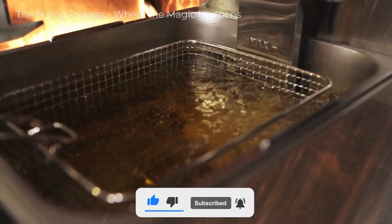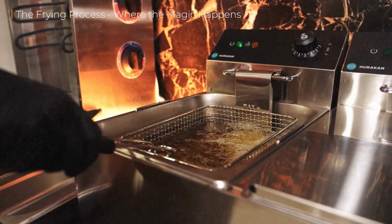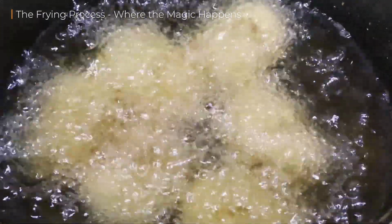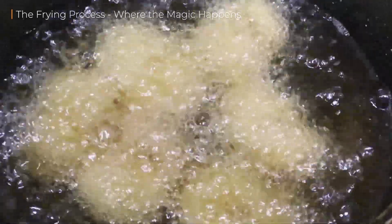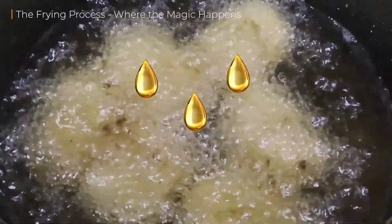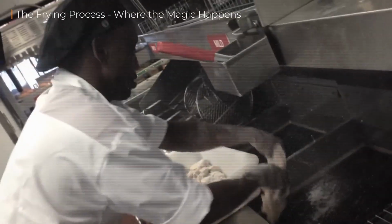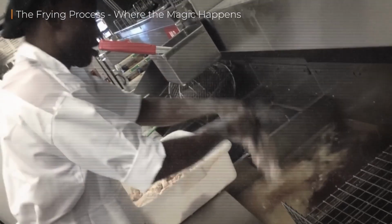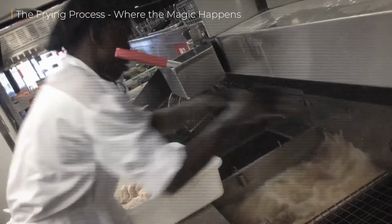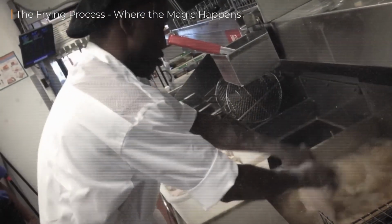At this stage, every piece of meticulously marinated and freshly breaded chicken is ready to take a dip in the fryer. But first things first, the oil. This isn't your average grocery store vegetable oil. Popeyes uses a blend of high-quality oils, typically a mix of soybean oil and canola oil. Why this specific blend? The blend has a high smoke point, allowing the chicken to cook at higher temperatures without burning, ensuring a crispy exterior and a juicy, tender interior.